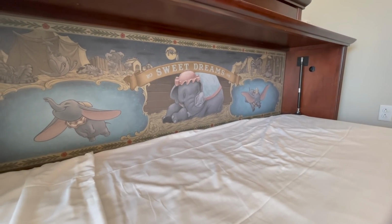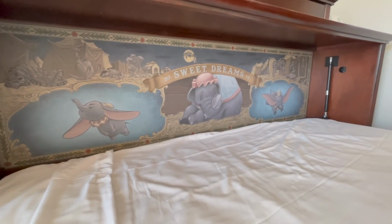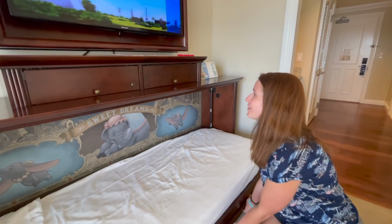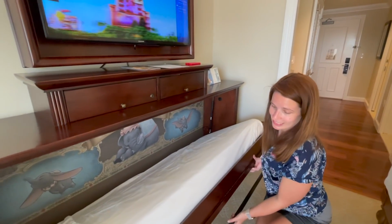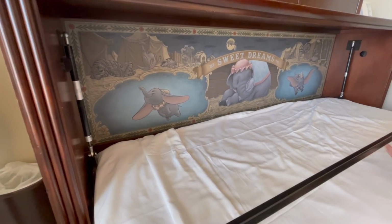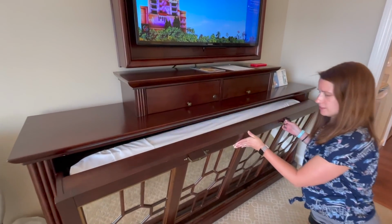But look how cute. I love Dumbo. I'm not really sure how Dumbo fits in with the theming of the Grand Floridian. I feel like Dumbo belongs at Boardwalk, but I like Dumbo because I like elephants. In order to put it back up, you gotta move the bar. It's not as easy as some of the other ones.